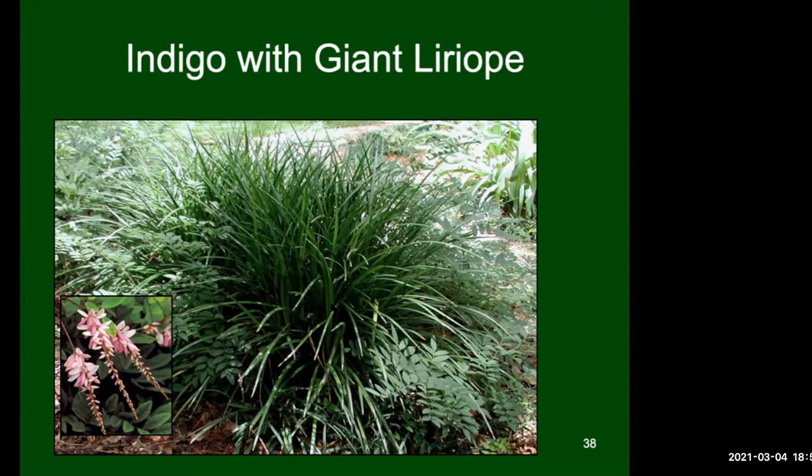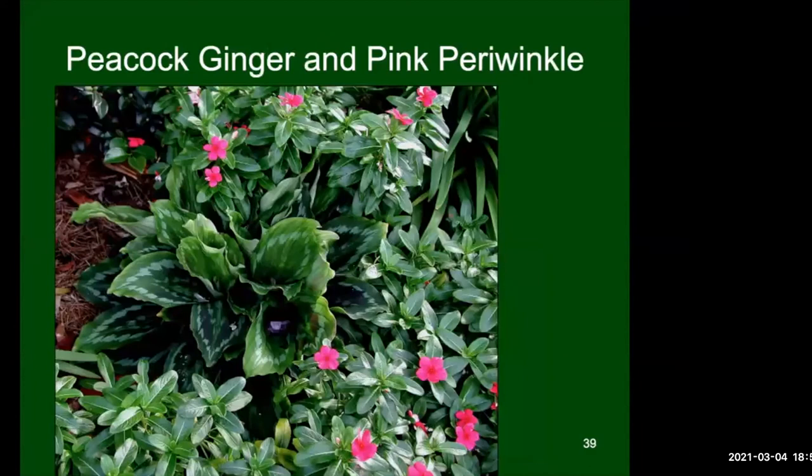It's a nice combination. I want you to visit Burden soon when the gingers are in bloom, because the next choice under the shade is going to be gingers. This is a peacock ginger, surrounded by periwinkle, pink periwinkle. OMG, it's a moment, because this is a light shade environment, and this happens to be one of the choices that was there before the pandemic.